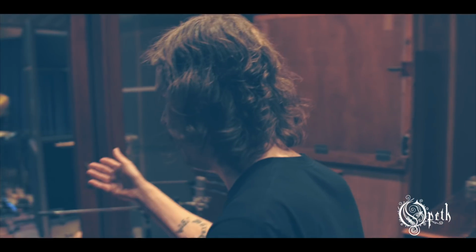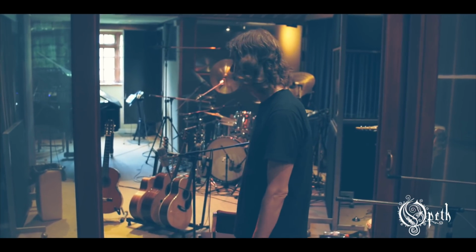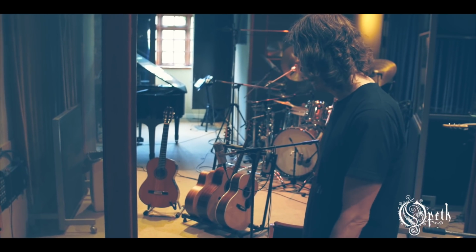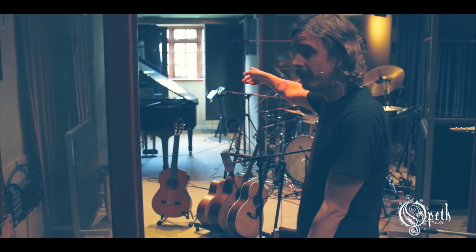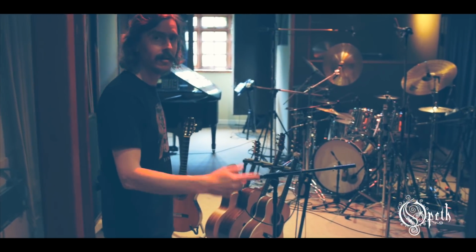I just finished acoustic guitars, so they're still here. I haven't put them away yet, but those are the acoustic guitars I used on this record, and they've been on some of the previous records as well. The grand piano over there we also used, which is a Yamaha, whatever it's called. It's a Yamaha.